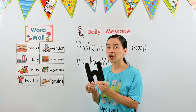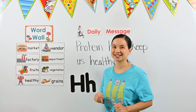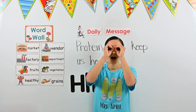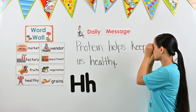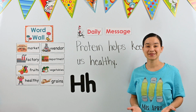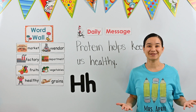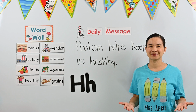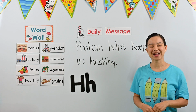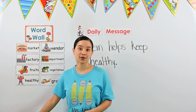Let's add it to our board so we remember what they look like. We have our uppercase H and our lowercase h. Okay? Now we need to put on our detective goggles. Good. Can you look for the letter H? There's 3 of them in our message today. Can you find at least one of them? It can be an uppercase H or a lowercase h. Can you find one? Did you find an H? Perfect.